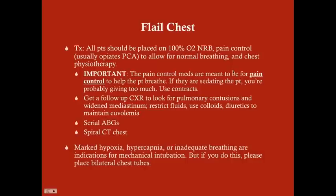So these are all things that you can do. But the most important thing: pain control, make sure that they're using their incentive spirometer, and check for pulmonary contusions and treat appropriately. Marked hypoxia, hypercapnia, or inadequate breathing, sedation, altered mental status, these are all indications for mechanical intubation, as you know. However, in a patient with flail chest, because they have rib injuries, you want to make sure you place bilateral chest tubes, because when you intubate a patient with chest injury, they're at risk for pneumothorax. So rather than waiting for something bad to happen, we're just going to place the chest tubes bilaterally right away, and so then they won't go into pneumothorax.